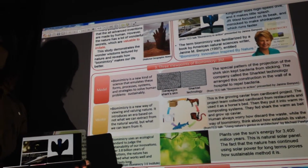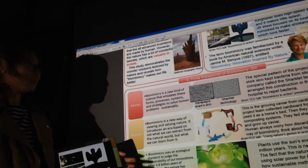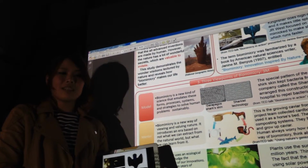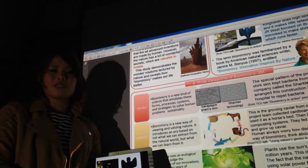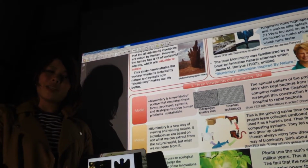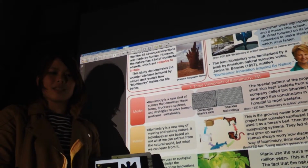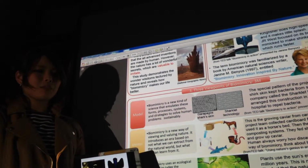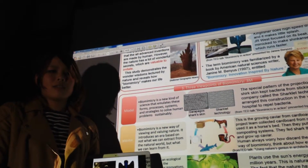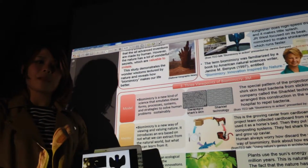The first idea is to look at biomimicry as model. Nature knows highly functional construction better than us. Biomimicry is a new kind of science that studies nature's models to make new products. Nature can do antibacterial without using chemicals.